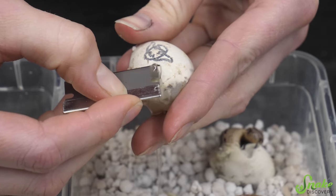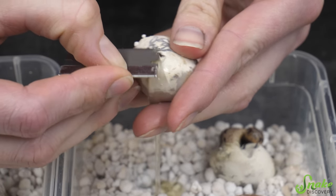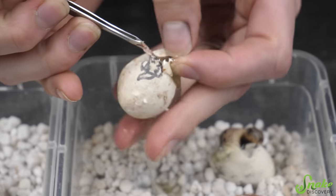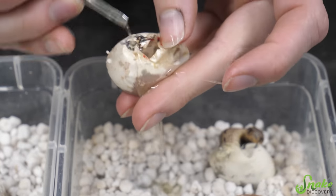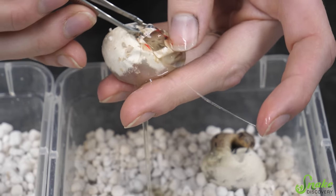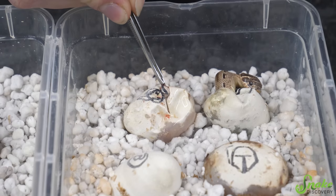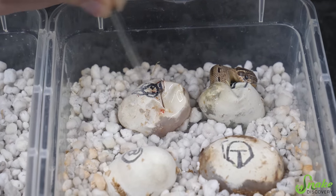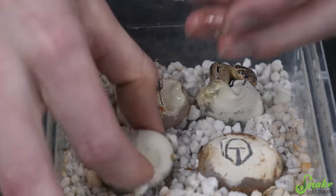The goop looks good. Just gonna cut open a little slit here. Okay, rip it open. And looking at colors. That looks pretty brown to me. That looks pretty brown to me too. Okay, that one looks like a normal. Oh no. You can see blood right here. That's not from me cutting the baby. That's just one of the veins that lies on the underside of the eggshell. So that is normal. Let's try this one.